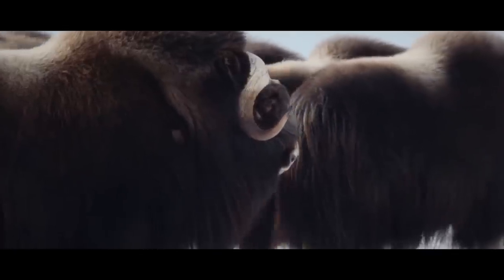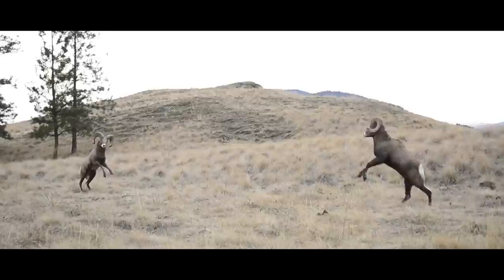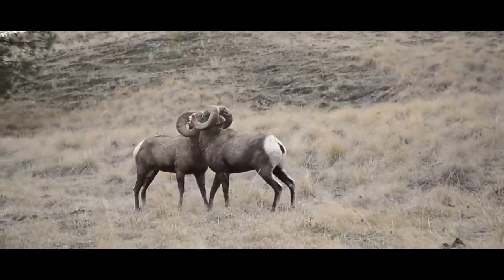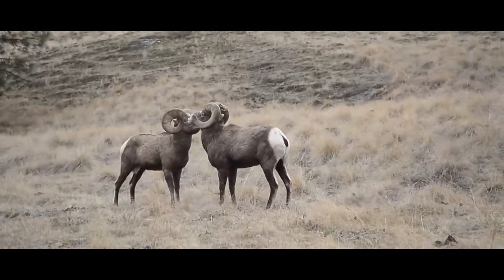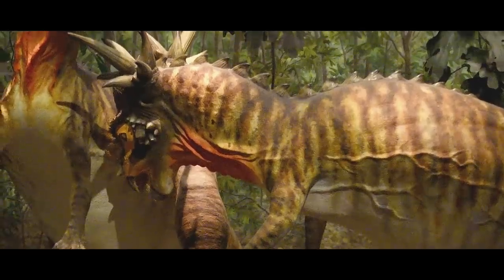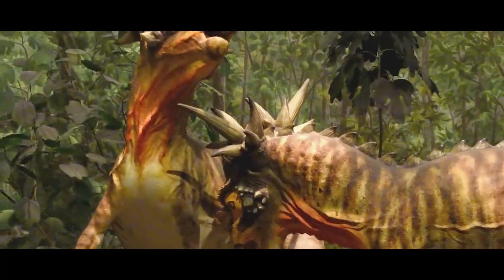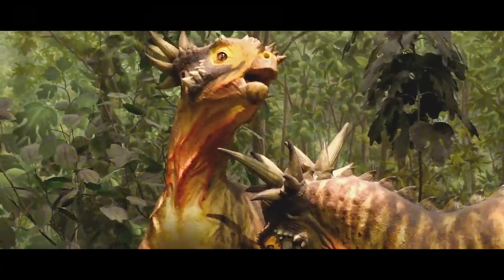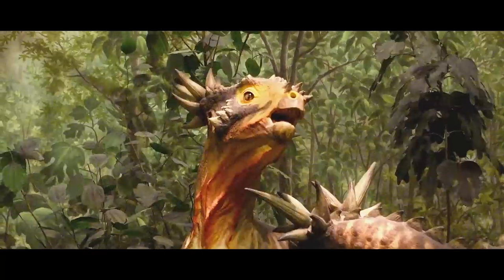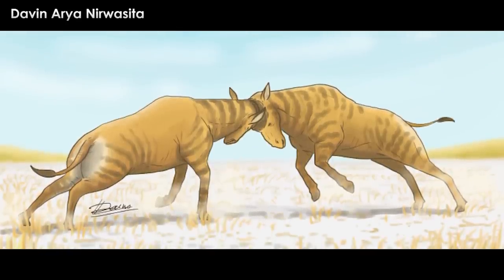Most modern headbutters tend to occupy harsh climates with poor food availability. Bighorn sheep and most other big horny sheep live high up in the mountains, muskoxen live in the tundra, and so on. One possible explanation as to why Pachycephalosaurus remains are so rare in the fossil record is that they too may have been high elevation enjoyers. Something about living like that just makes you ornery and wanna fight each other.